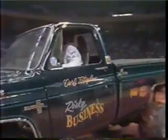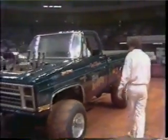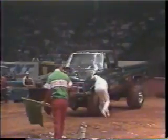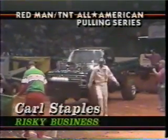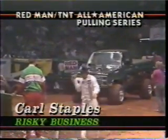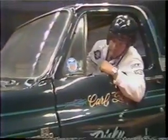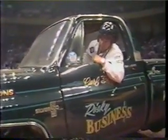Here's Karl Staples out of Moyock, North Carolina. The 1986 Chevrolet called Risky Business. Karl Staples has had some problems in 1988. He just hasn't had the kind of performance out of this Chevrolet truck that he would like to have. Although he's been a long-time TNT Red Man puller, and he can do it.